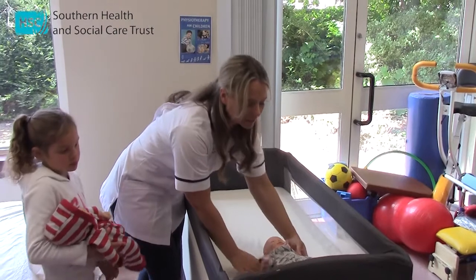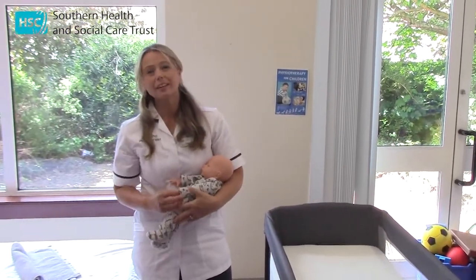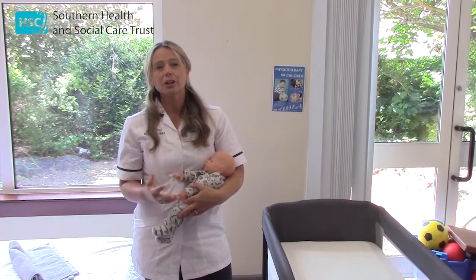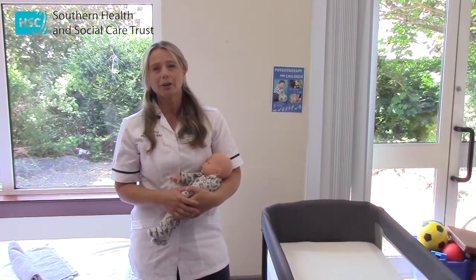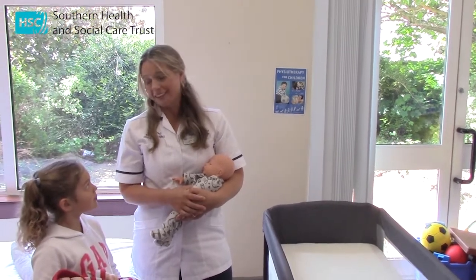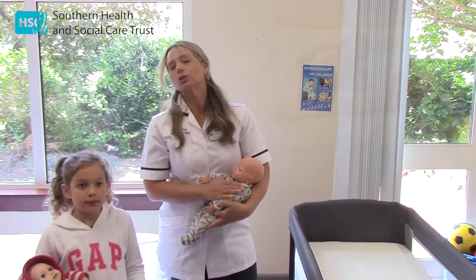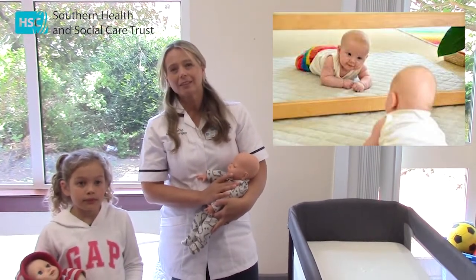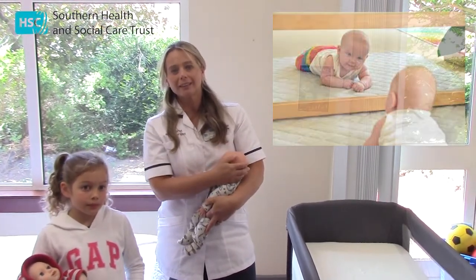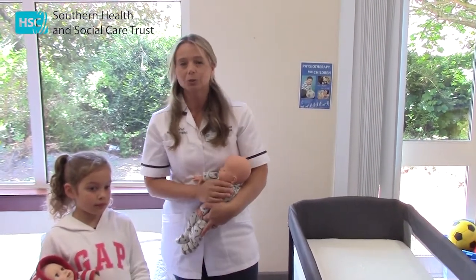Another really important position for your baby is tummy time. Tummy time is vital for all babies. You should start tummy time as soon as you come out of the hospital, doing it several times per day and continuing until your baby starts to crawl or get on the move. So tummy time is so important because it strengthens your baby, it reduces pressure on the back of their head, and it's generally the first position where they learn how to move. So let's show tummy time.